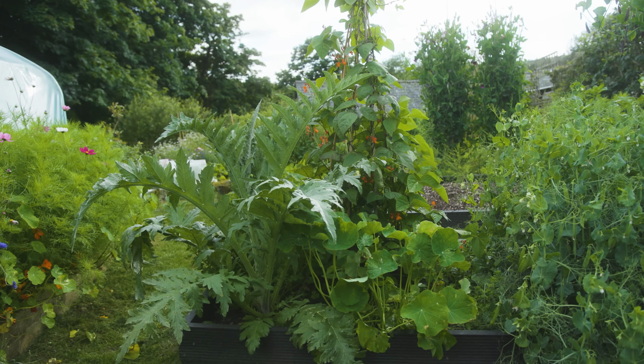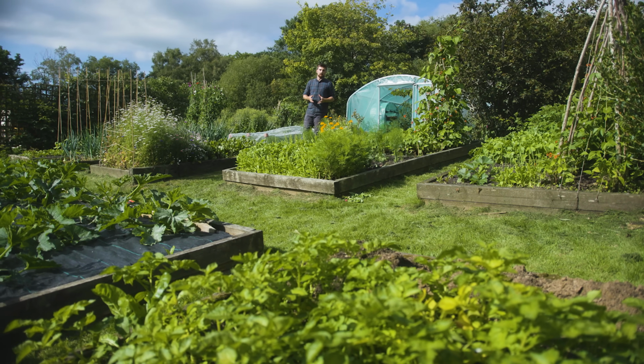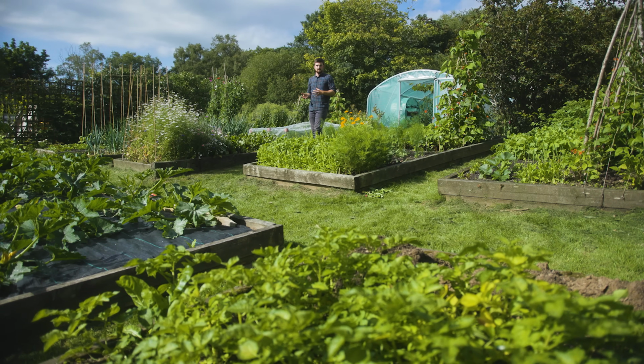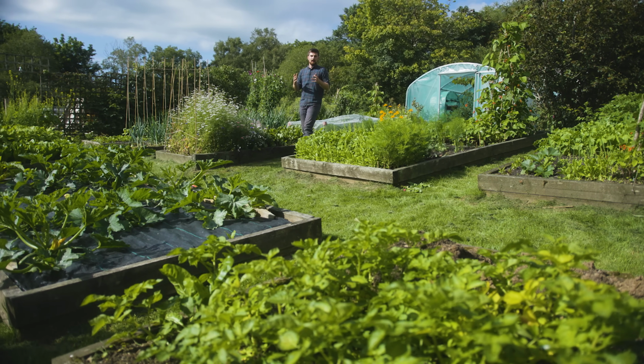So there you have it, a tour of the vegetable garden, and I'll be doing another one probably around end of August, early September, as a comparison on how much the garden can change. And I hope you enjoyed it.